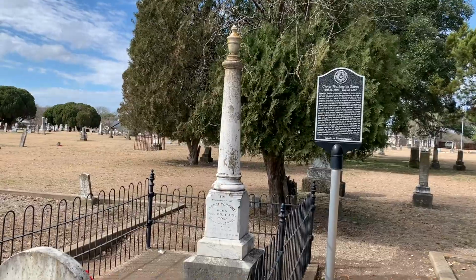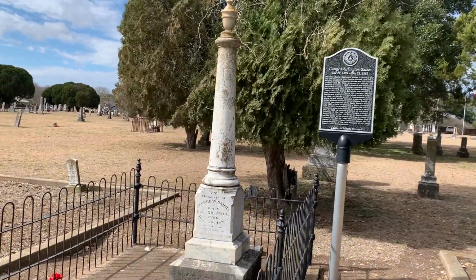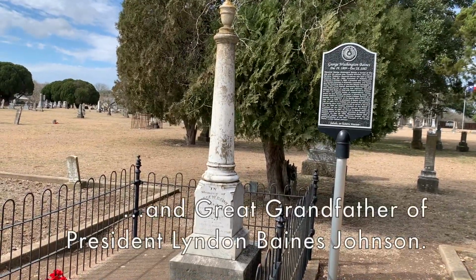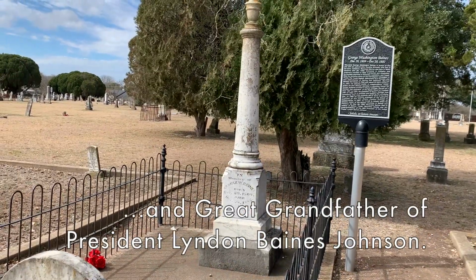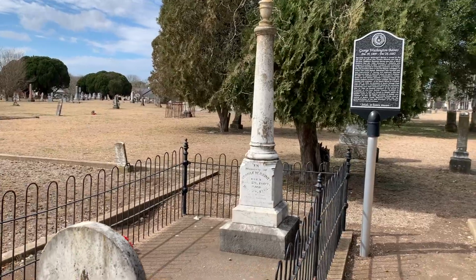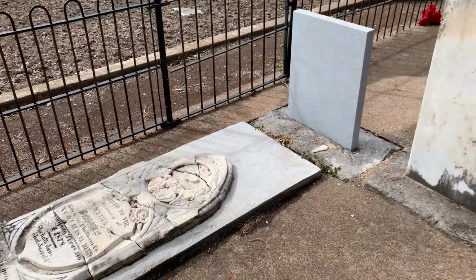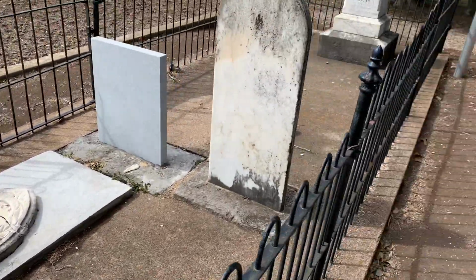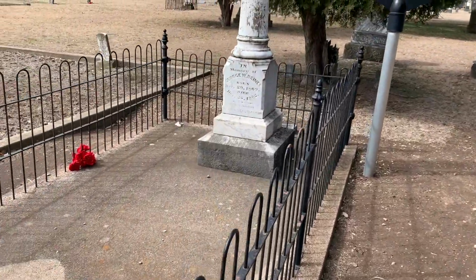Here's an interesting one of George Bain, who was a minister, preacher and missionary, founded churches in Arkansas, Louisiana, Texas, founding editor of a Baptist newspaper, and he's got his wife that has a really elaborate headstone here. It says he preached the gospel for 48 years.